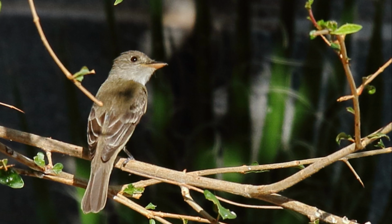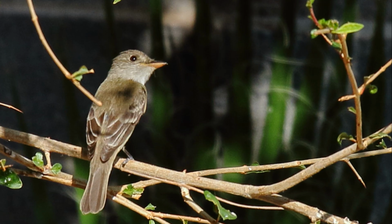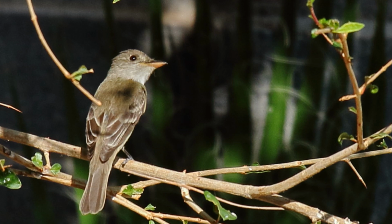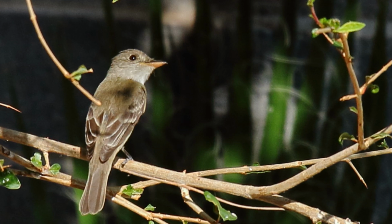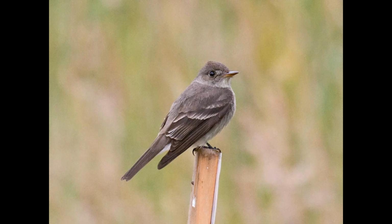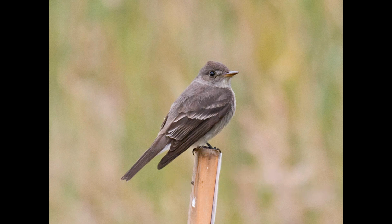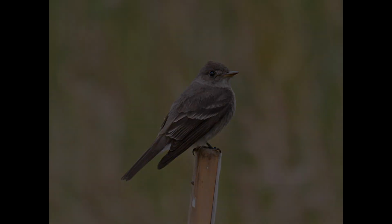But how do we know it's not a western Wood-Pewee, a flycatcher with wing bars but no eye-ring? I cover this ID challenge in a video linked above, but briefly, Wood-Pewees usually have dark or mostly dark undermandible, usually. What Wood-Pewees always have is very long primary extension, and as you can see, our mystery bird did not have primaries anywhere near this long.